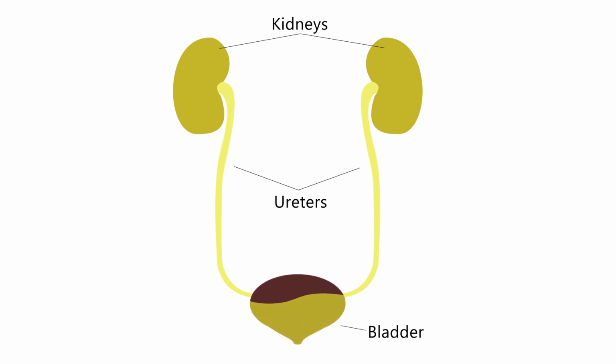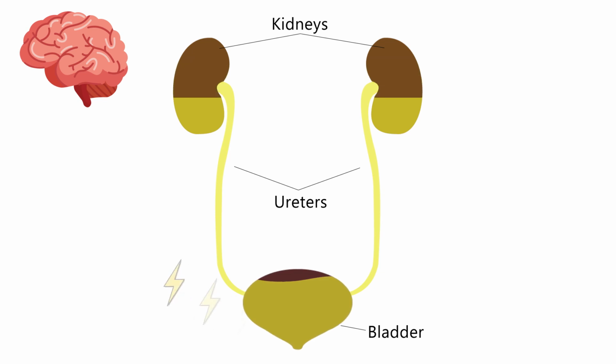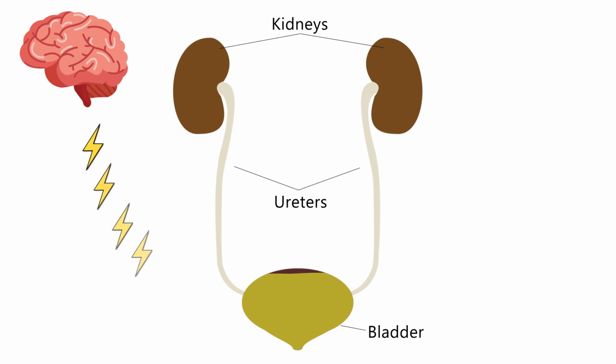Remarkably specialized nerves in the bladder wall send signals back to the brain, keeping it informed of the bladder's status. The communication between the bladder and the brain is a sophisticated process involving a delicate interplay of nerve impulses and chemical messengers called neurotransmitters. The brain processes this information and determines whether it's an appropriate time to empty the bladder or not.